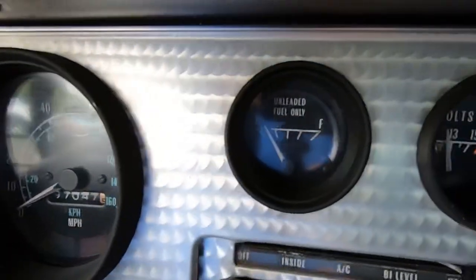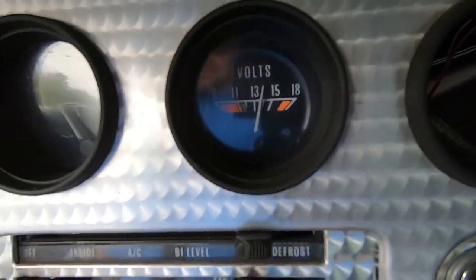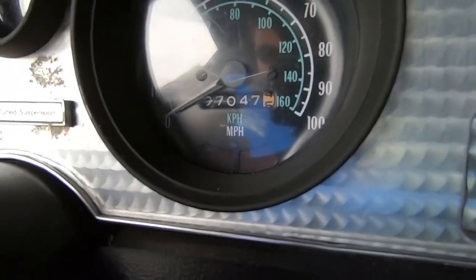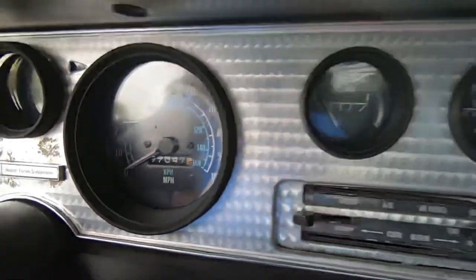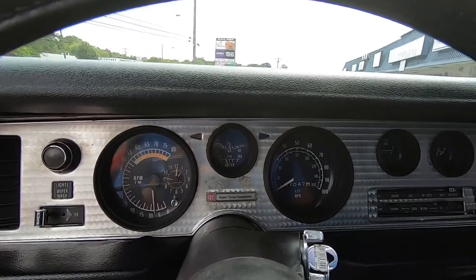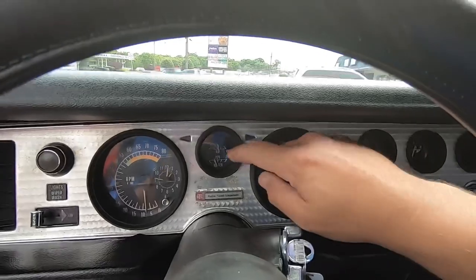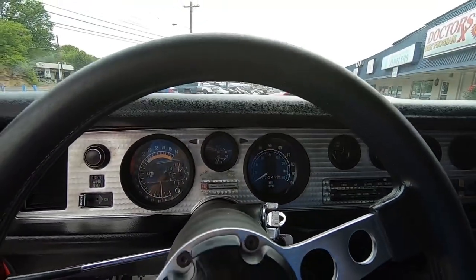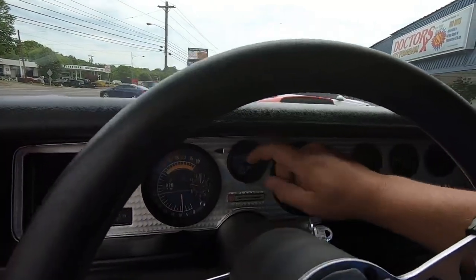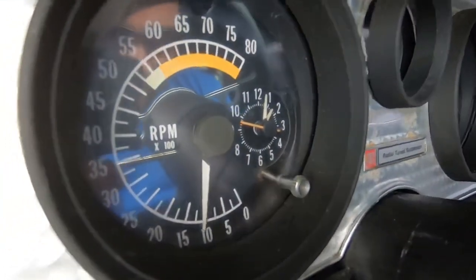Gas gauge is on the E side. We're gonna go and get some fuel. Battery's charging on this one, showing 97,000 miles on the dash. We'll be checking that speedo out. The oil gauge is bouncing around. Seems like it's working and should be on the low side is what it's showing, 40. High side showing 60. Water temperature is up, the gauge is working. Our clock, unfortunately, does not work anymore.